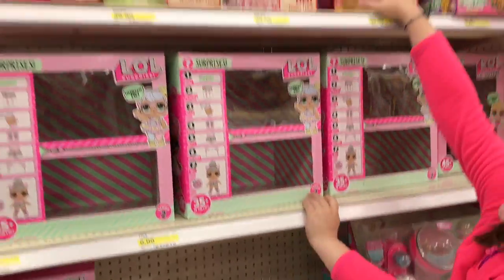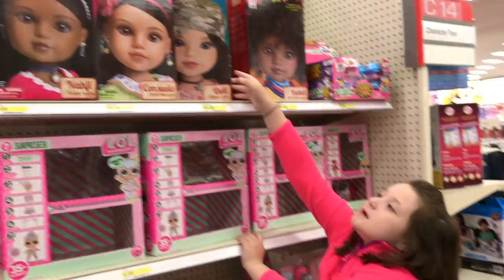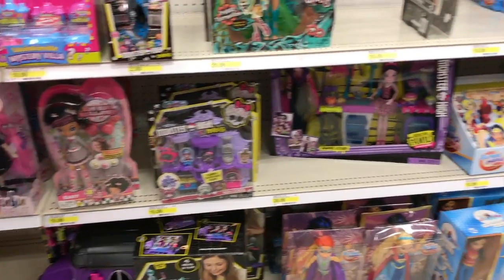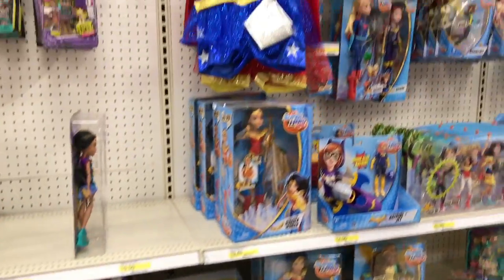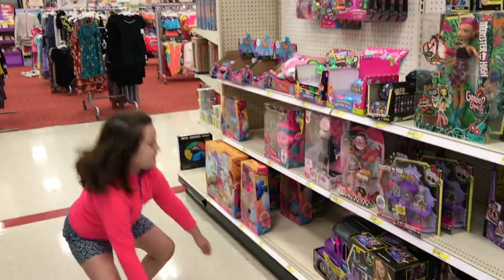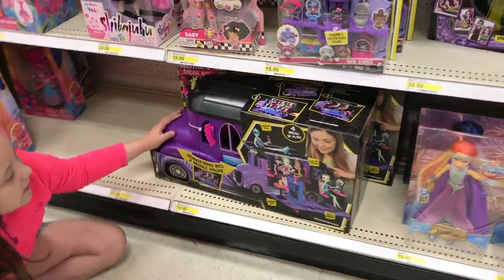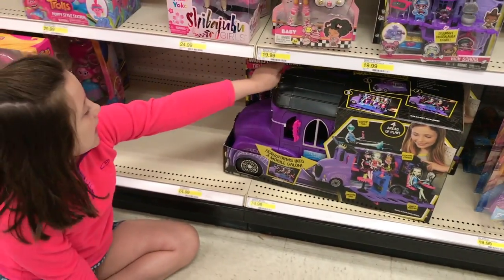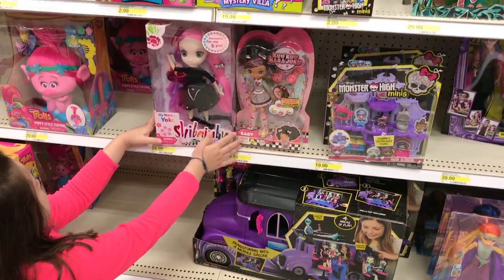And up there, we have the new edition. Heart-to-heart dolls. These are new Monster High. Target has some serious toys, guys. I found some new stuff. Ooh. This new Mobile Salon? Yeah, Mobile Salon. It's Monster High. And then these two new girls.